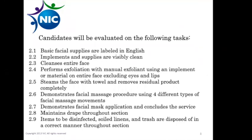Afterwards, in 2.6, we want that candidate to demonstrate the massage procedure utilizing 4 different types of massage movements. Pardon me, in the past we said to demonstrate effleurage, petrissage, tapotement, or friction. Now we're saying to demonstrate 4 different types of massage movements. That could be the effleurage, petrissage, tapotement, friction, or it even could be the vibration or vibratory massage movement.